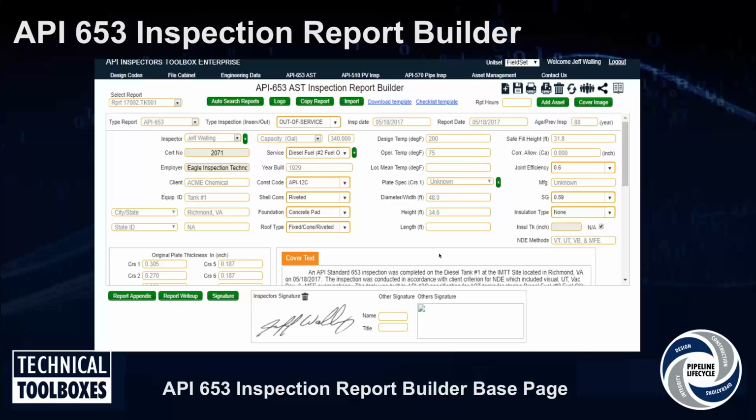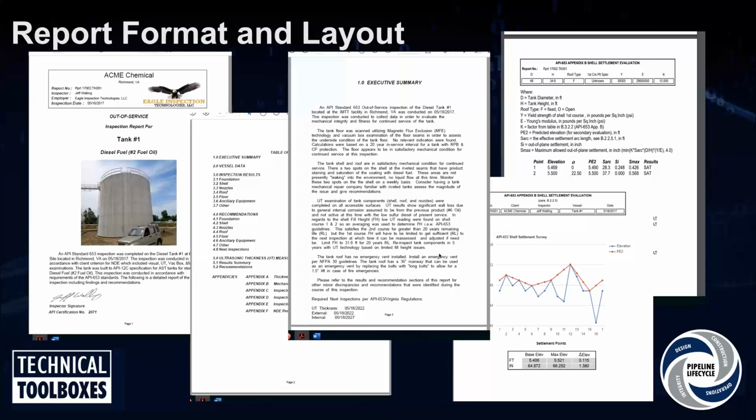Go ahead to the next slide. So then you've got your reporting. You can either issue it out as a Word file.